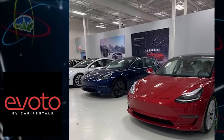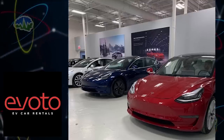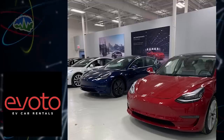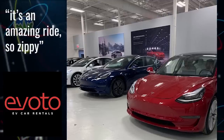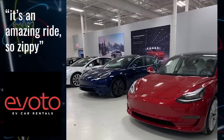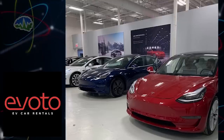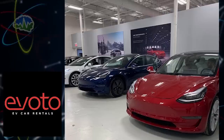Our friends Sobi and Max up at Avoto Rentals in Montreal, Canada, have just added a Model 3 to their lineup of Tesla rental cars. So they have an S and an X and now a 3 that you can rent. And as Sobi says, it's an amazing ride. It is so zippy. It's a red car with white interior, and it'll be available starting January 15th. It's a long range, so you don't just have to be in Montreal. Just go for a road trip.